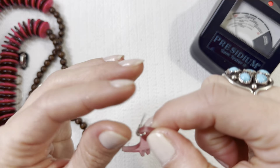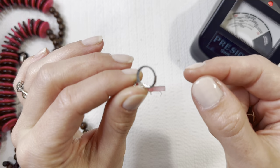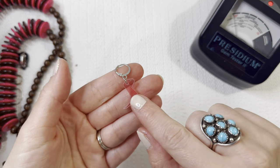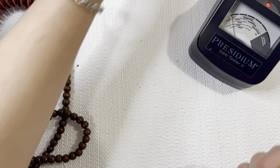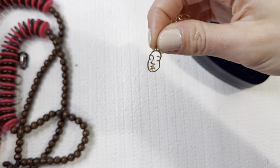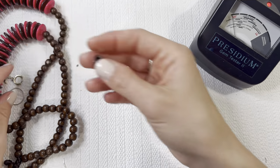Oh, this is really cute. It's a little dinosaur charm. If you know me, you know that my son loves dinosaurs. He wants to be a paleontologist when he grows up, and he's going to love that. I've had this face before, the little face earrings and necklaces. I'll do those for $3.